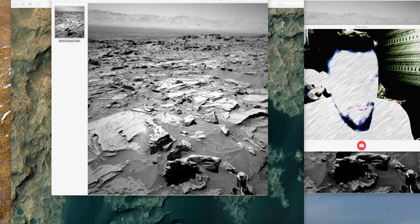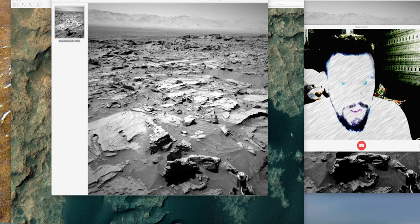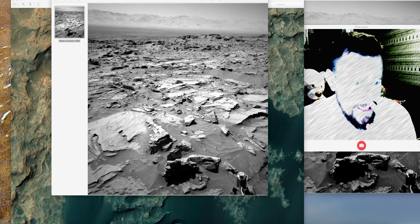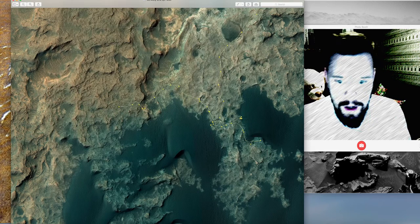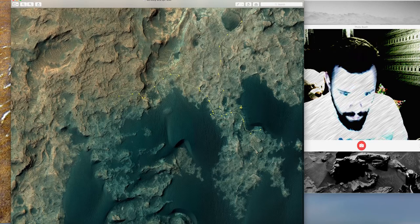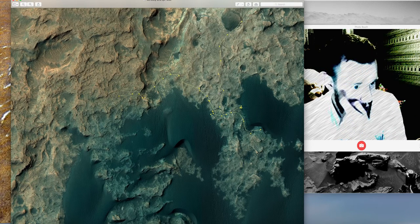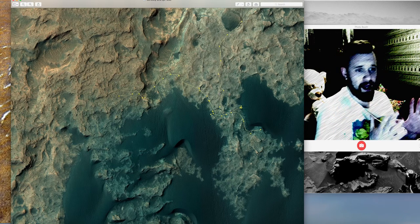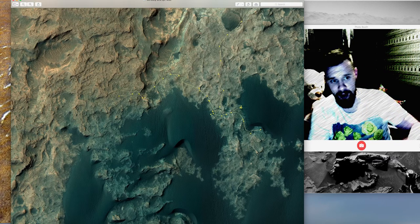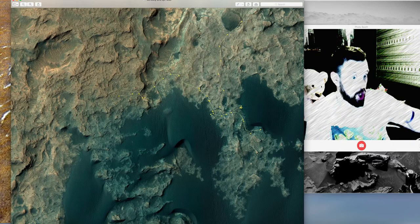Today I'm going to talk about Sol 1283, which is from the Curiosity Rover, this particular image here. Now, at first glance at this image, you'll think, what's it going to show me here? Bear with me. So, Curiosity Rover was put in this section of Mars for one reason, and that's because NASA believed that this particular area had the most amount of water at that time. Well, not that time, a long time ago.